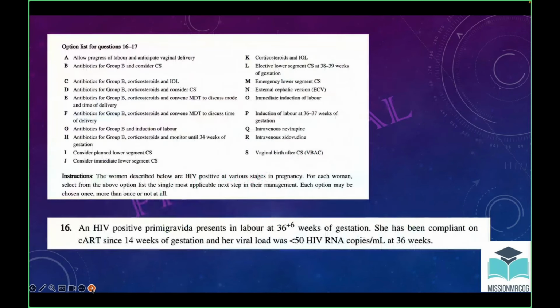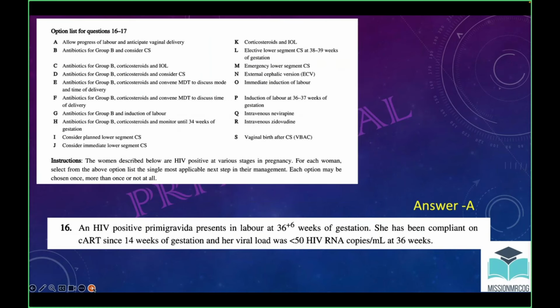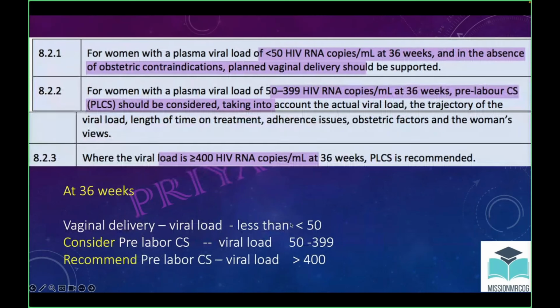HIV primigravida at 36 plus weeks, she is compliant with the medication. Viral load is less than 50 at 36 weeks. So here you have to tell the most suitable next step in management. Yes, patient labor can be allowed. So vaginal delivery if less than 50. Consider pre-labor cesarean section when it is 50 to 399. Recommend cesarean section if it is more than 400 copies.